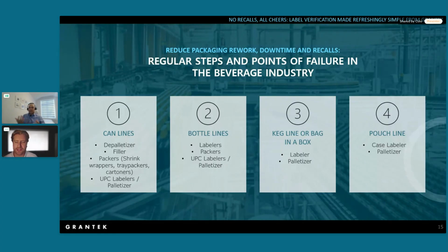And it's just to highlight here too, Fabio, sorry. These are machines within the different standard line formats you see within the beverage industry, where different packaging is introduced. That's where we're taking a focus, because these different points where new packaging is introduced are generally where you want some kind of inspection system to make sure that it's correct.